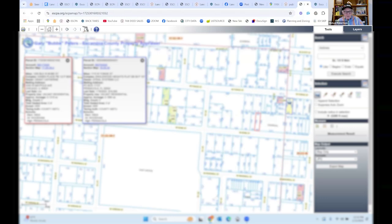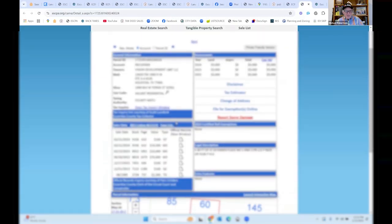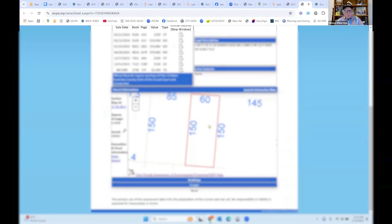Click on a few other ones. Click here. Here's Vision Development right here. This is probably a builder. And I can see that they paid $19,500 for this lot. It's bigger than ours. It's right a couple blocks away.